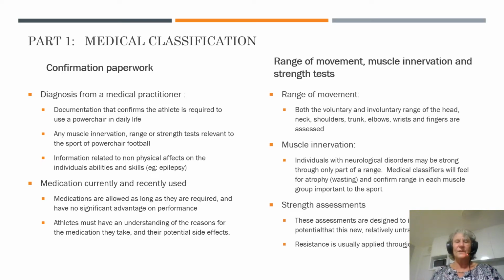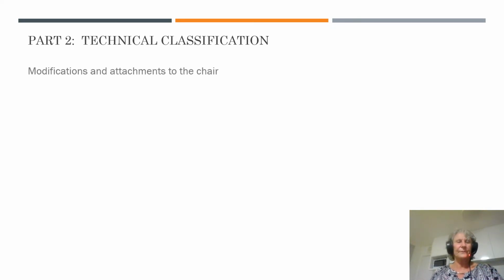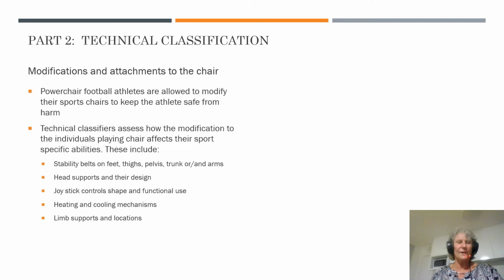So like I said, main testing from the medical classifier, range of movement in those important joints for the sport of Powerchair football, muscular innervation, just how strong is that person through that range, and the strength assessments. Technical classification, we'll look at any modifications or any attachments that have been put onto that chair. Modifications and the way the person is seated and belted in, it tells the classifier a lot about strengths and limitations.